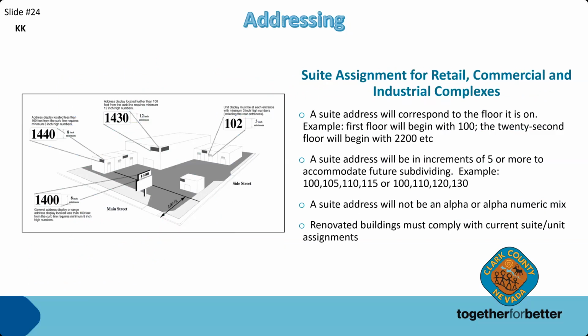For suite assignment for retail, commercial, and industrial complexes, a suite address will correspond to the floor it's on. For example, the first floor will begin with 100, the second floor 200, and so on. A suite address will be in increments of 5 or more to accommodate future subdividing. For example, suite 100, 105, 110, etc. A suite address cannot be an alpha or alphanumeric mix, and renovated buildings must comply with the current suite and unit assignments.